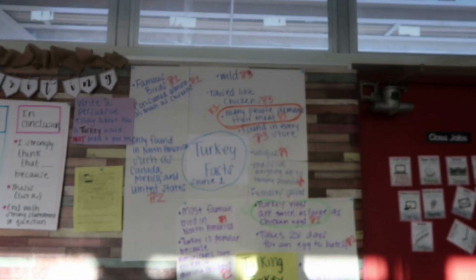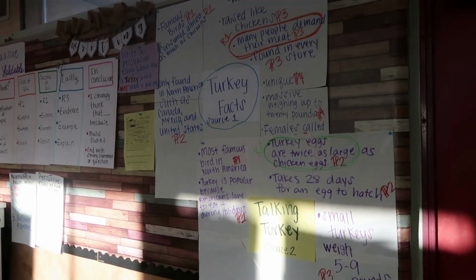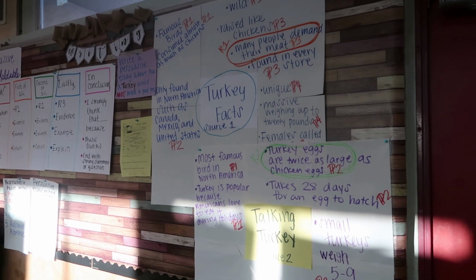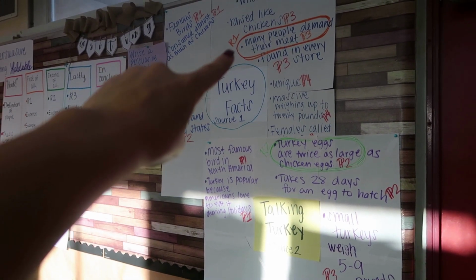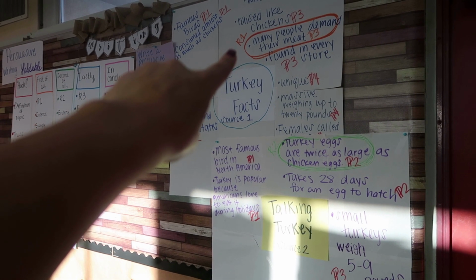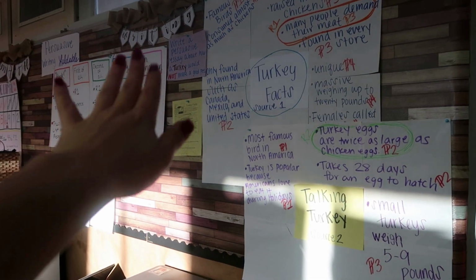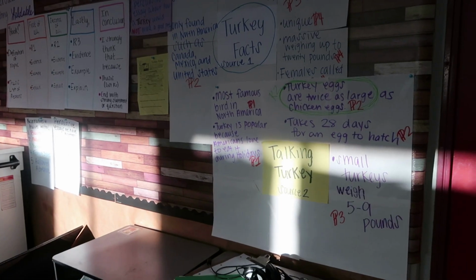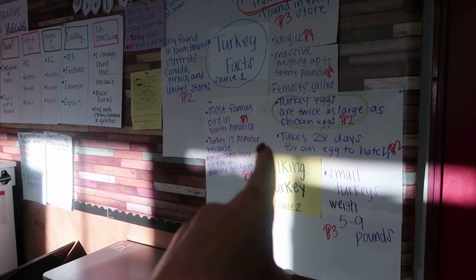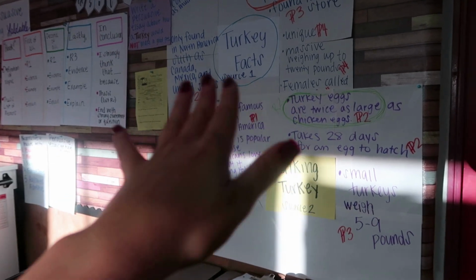What we do now is students look at their flow map or look at their circle map, and we do orange and green together. So I say, take out your orange. In source 1, I want you to circle "Many people demand their meat" in orange, and I want you to write R1 there. So we circled that. Many people demand their meat. Again, I'm always constantly reminding them of the prompt. Then I say, take out your green. I want you to circle in source 2, "Turkey eggs are twice as large as chicken eggs." Circle that in source 2. We're going to talk about how that does not make a good pet.